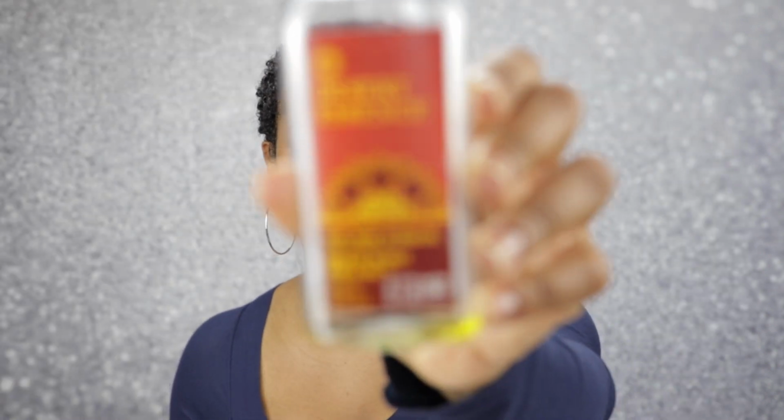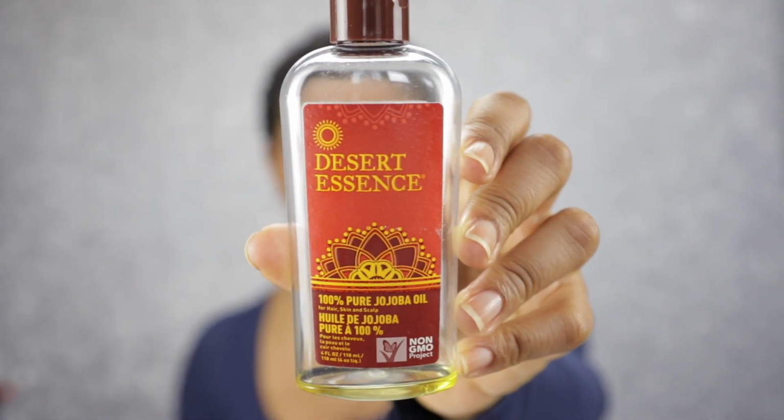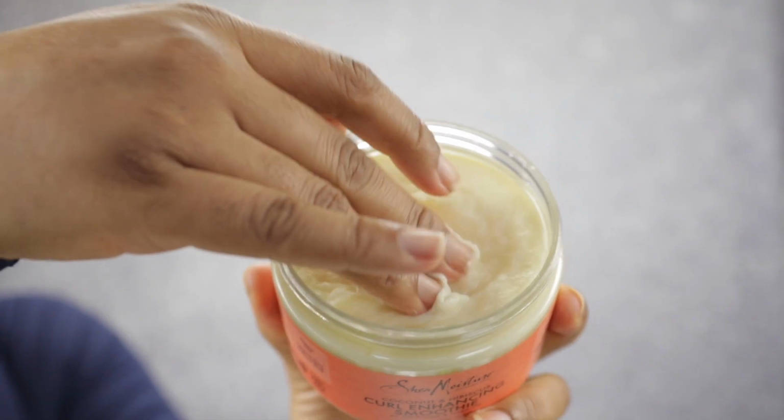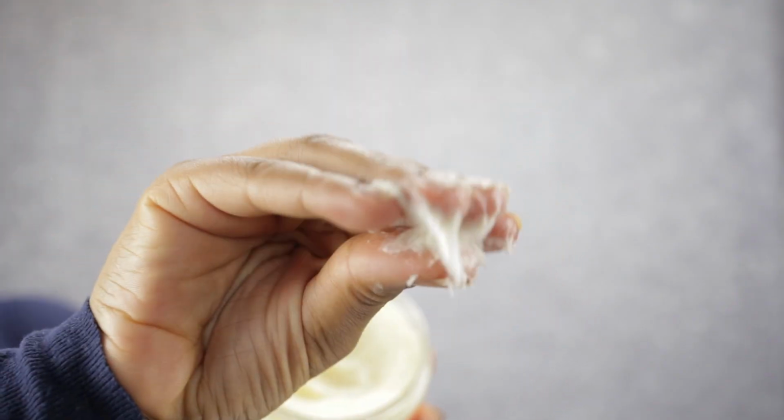perfect. And moving on to my oil, I mainly use jojoba oil. I like jojoba oil because it's really light, it's not greasy, and again, it mixes well with others. And for my cream, my all-time favorite that I use most of the time, and especially in 2020, is from Shea Moisture. It's their Curl Enhancing Smoothie. My hair loves this stuff, and it mixes well with others as well. This is mainly the one that I use in my moisture routine.